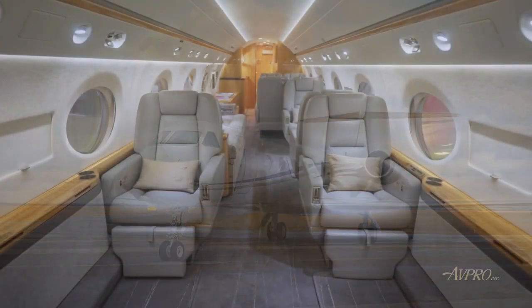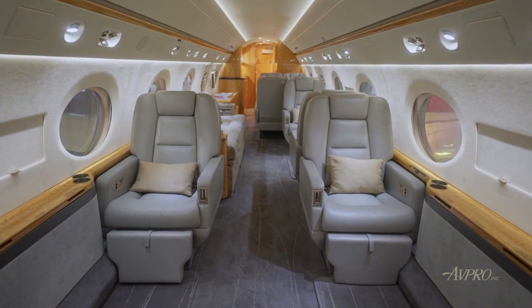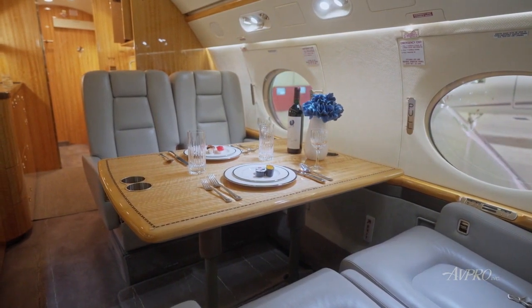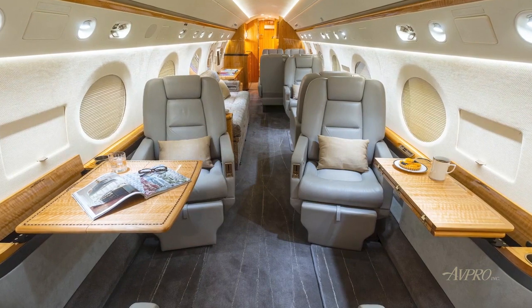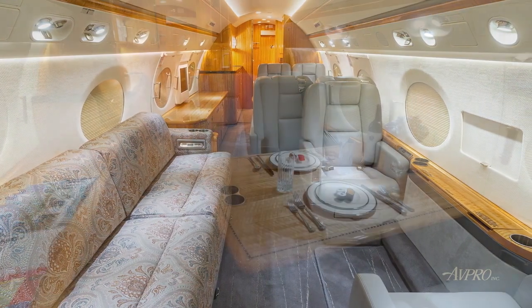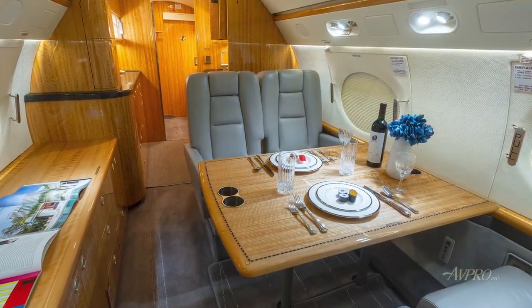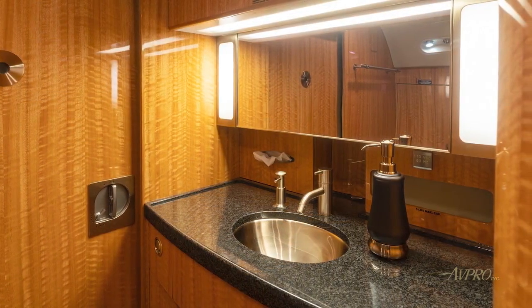Serial number 5076 was partially refurbished in 2018 at West Star Grand Junction and features a 14-passenger configuration, forward crew rest, and aft galley. The cabin offers a forward 4-place club followed by a mid-cabin left-hand 2-place club opposite a 4-place divan. The aft cabin features a left-hand 4-place conference and dining area opposite a credenza. Forward crew and aft passenger lavatories are included.